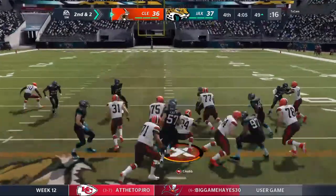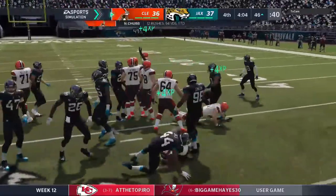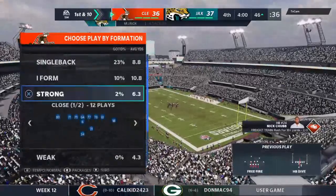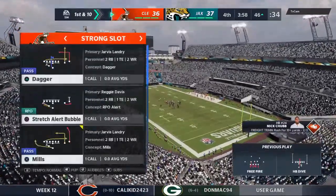They run it again with Chubb. And he'll take it down shy of the 45 at the 46. They'll get 3 as the drive continues. It's a first down. It's a gain of 3.